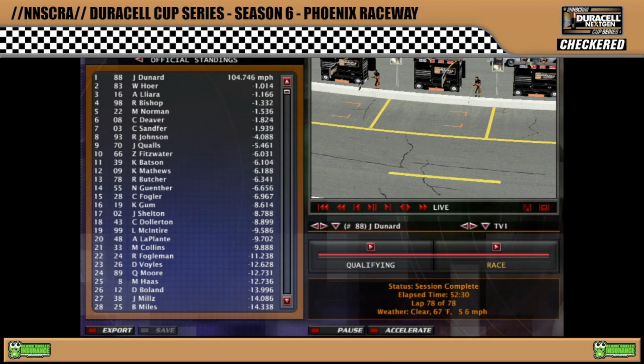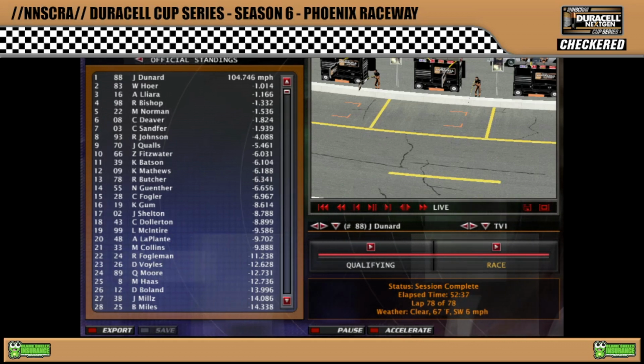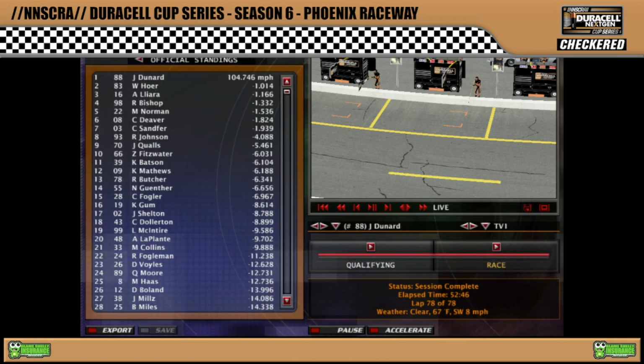Michael Norman cracks the top 5 late, getting around both Charles Sanford and Cole Deaver. Deaver and Sanford will finish in 6th and 7th. 8th place, Rick Johnson. James Qualls with another solid run here this week. He gets 9th. And Zachary Fitzwater brings it home inside of the top 10.